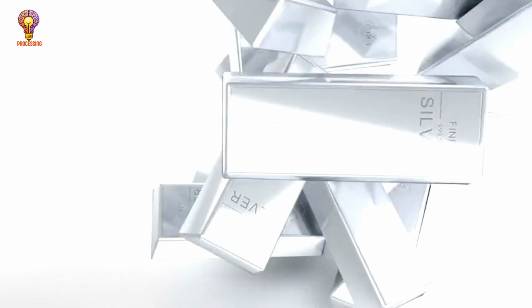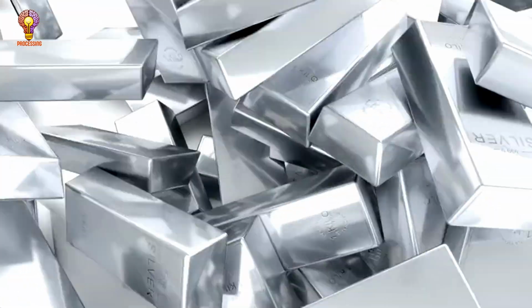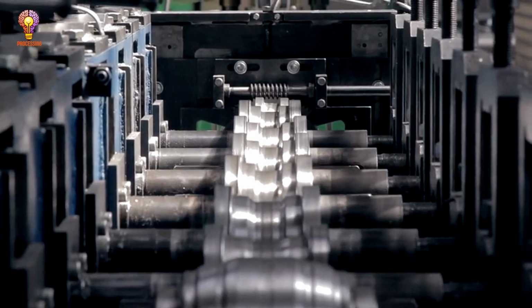High demand. Global aluminum demand is expected to double by 2050 due to its role in electric vehicles, sustainable packaging, and renewable energy. Advanced insights into aluminum production in a factory.